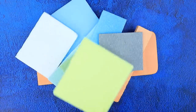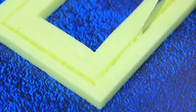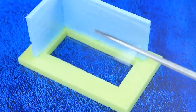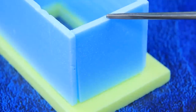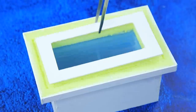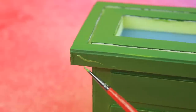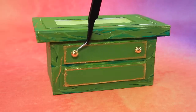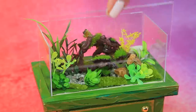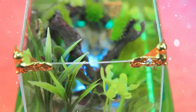Take styrofoam. We will need a rectangle. Hole. Cut out clear plastic. Assemble everything. Cover the top. Add colors. Paint with patterns. Bottom with pebbles. Set up the flora. Transparent walls. Now we have a luxurious terrarium.